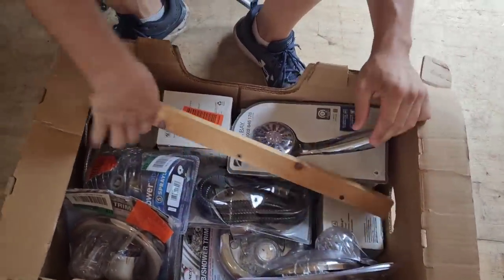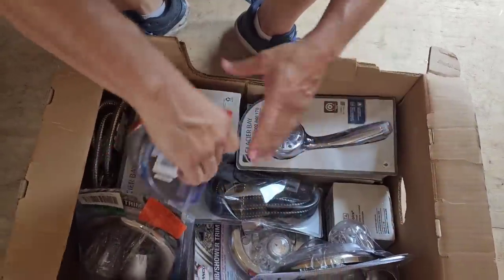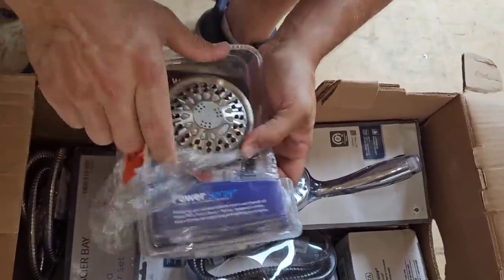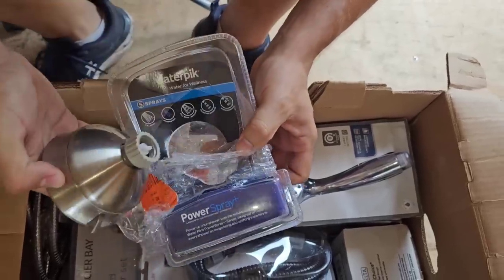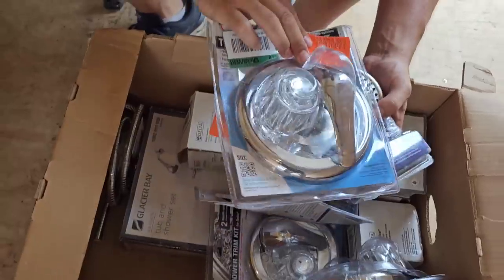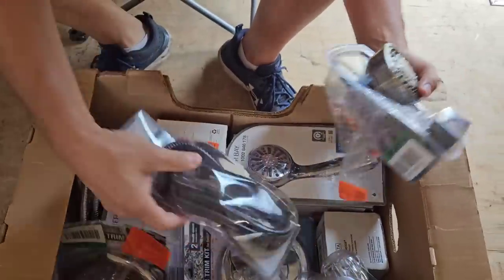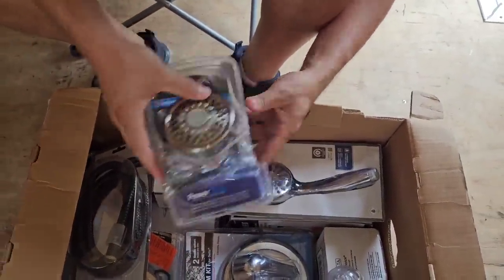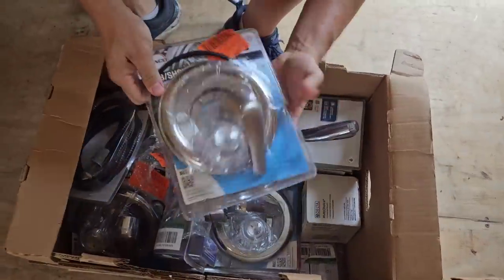All right, we got some more supplies in here. Oh, shower head stuff. Oh, I never did fix your shower handles and shower head yet, did I? Not yet, but I'll wait patiently. I have it prepped to do it. I wouldn't mind a new shower head with different settings. You want a shower head like this? Yes. The power spray? Yes. All right, well, I'll see what I can do.